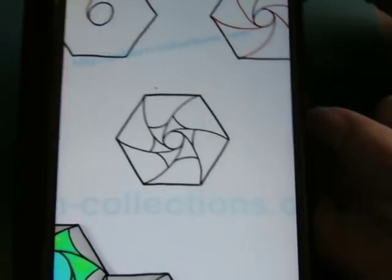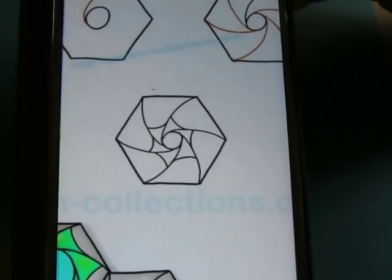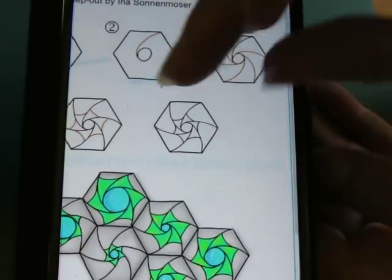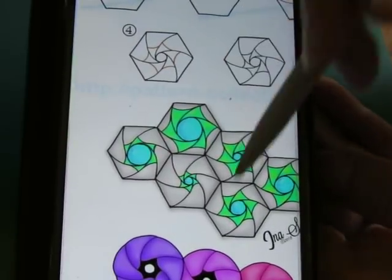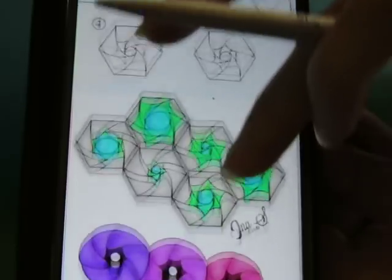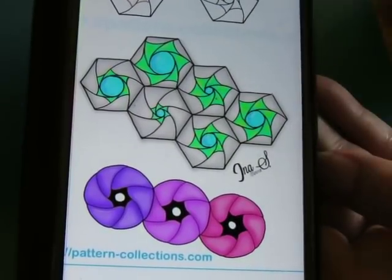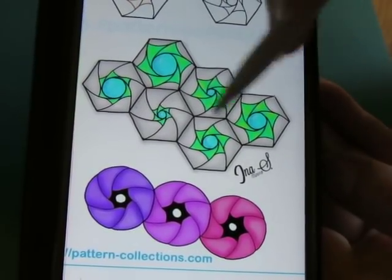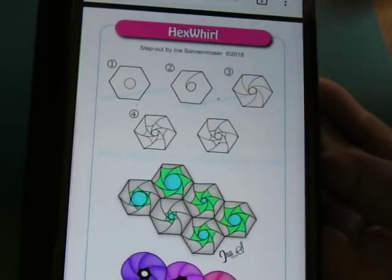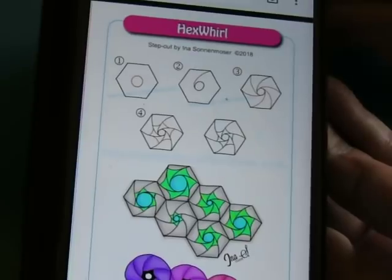Or like the inside of a camera lens or something. That's really cool. And then here we go. So, and then she shows it actually with circles. Also, you don't have to do it in a hex. But let's give this a go with the hex.